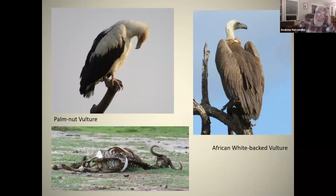As you can imagine, in a country with all those mammals and other kinds of animals, there's a lot of death. And when you have a lot of death, you need the cleanup crew. These are examples of a couple of the different species of vultures that you commonly see around most areas, both in trees and on the ground, cleaning up dead animals.